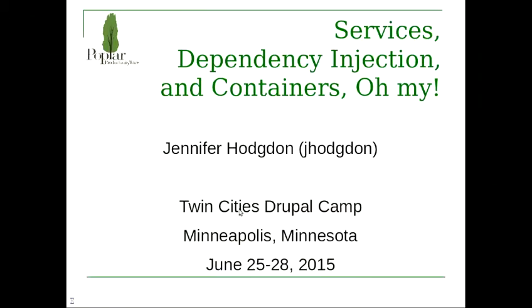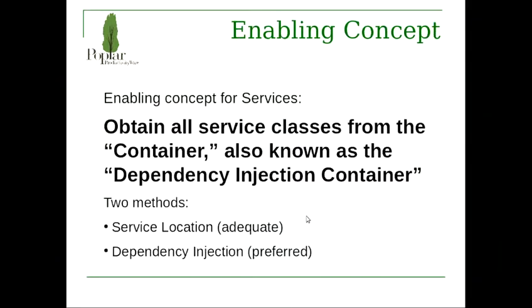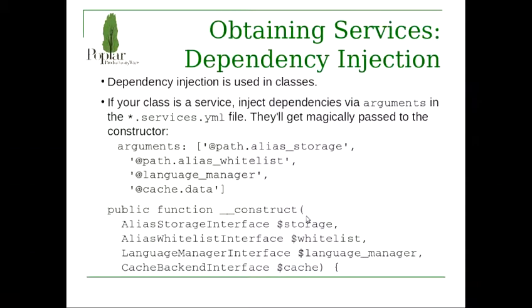Okay. Fantastic. Lost my place here. Where were we? Oh no, we hadn't gotten there yet. Okay. So anyway, that was a little bit of a digression about use statements and namespaces, but that's why we have them in Drupal 8. Which is more than you bargained for in this talk.